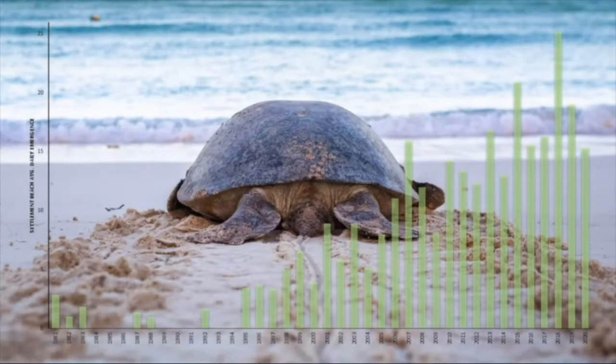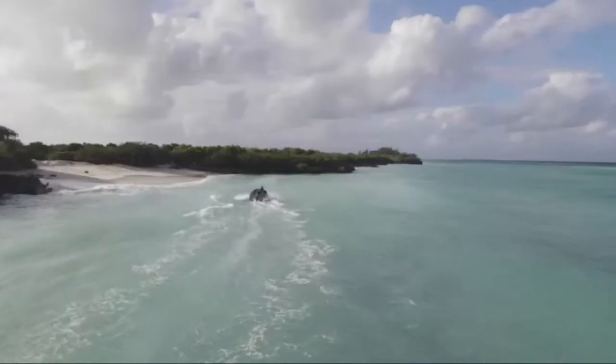So it's been an incredible recovery, and in fact it's nearly a 500% increase in the number of turtles coming onto Settlement Beach every night since 1981. So an incredible turnaround.